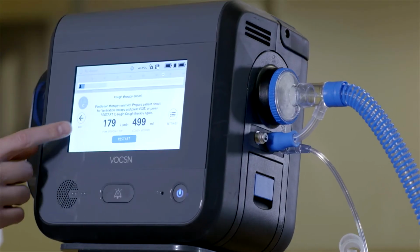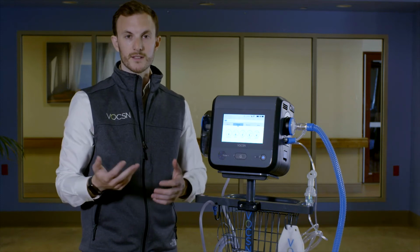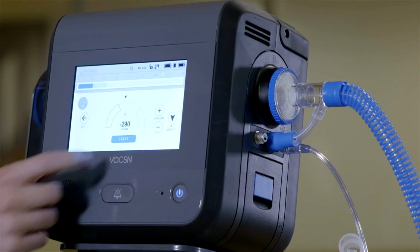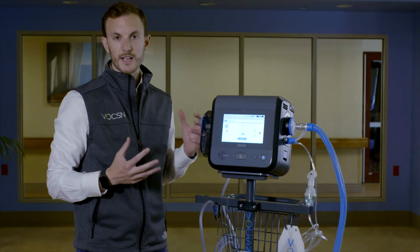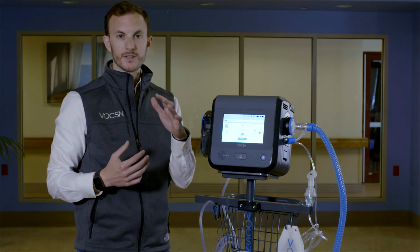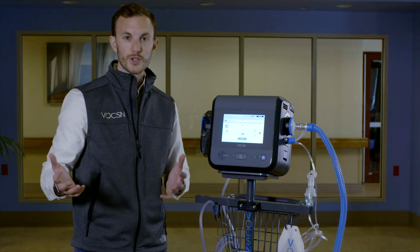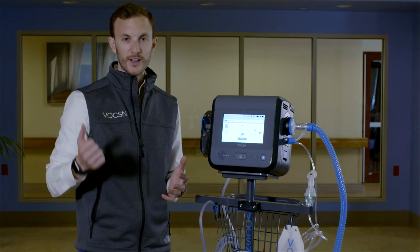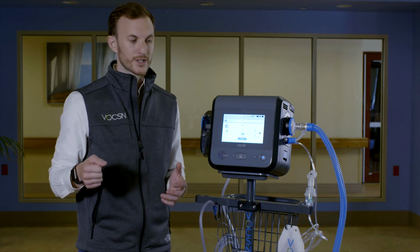When in doubt, exit out, go back to my therapy screen, and I can move on to my 4th therapy, suction. Simply hit S for suction. And we like to say we have hospital-grade suction. What does that mean? That means that we have consistent high flows like what you would see in an in-wall hospital suction system. Anyone who's used portable suction knows that not only is it very loud, but it often doesn't do a great job at removing those secretions.